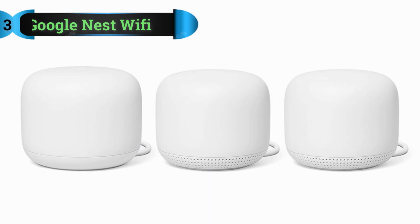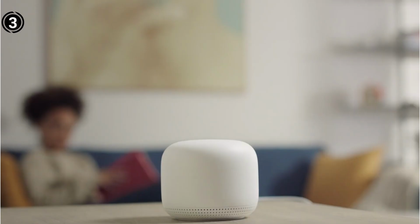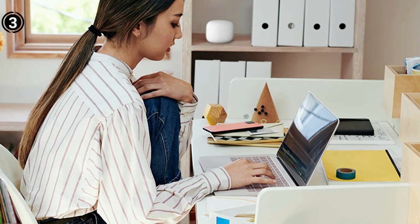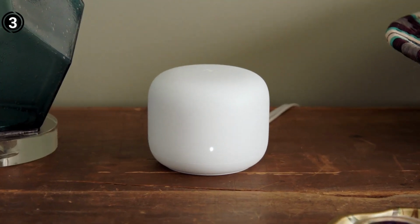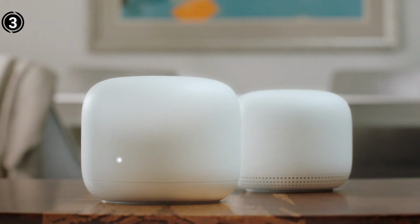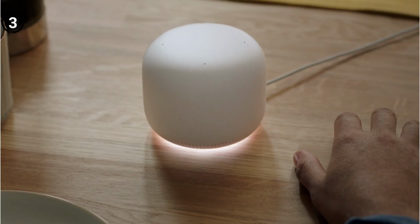Number 3. Google Nest Wi-Fi Router. If you're on a Google Fiber plan, you could double down on Google and opt for their mesh system as well. It's called Google Nest Wi-Fi, and it offers something different from the mesh systems we've looked at today so far. The key issue with this mesh system is that it's lacking in speed. We only managed to record a top speed of 87.76 megabits per second with it. Of course, this means you're going to get nowhere near the top speed.